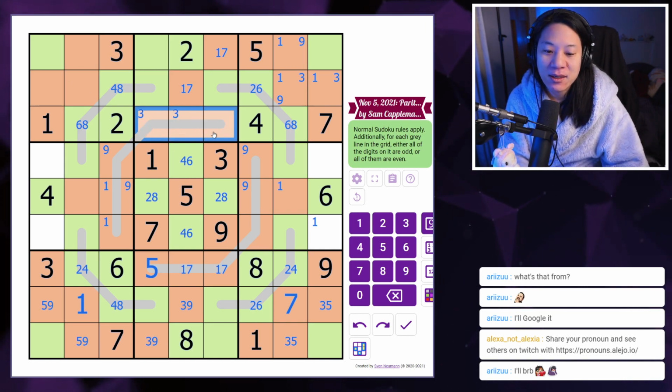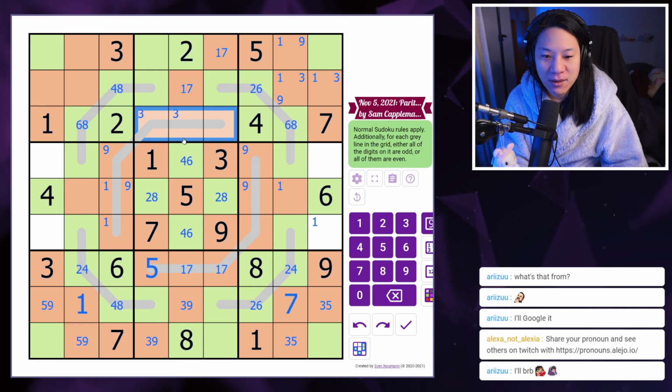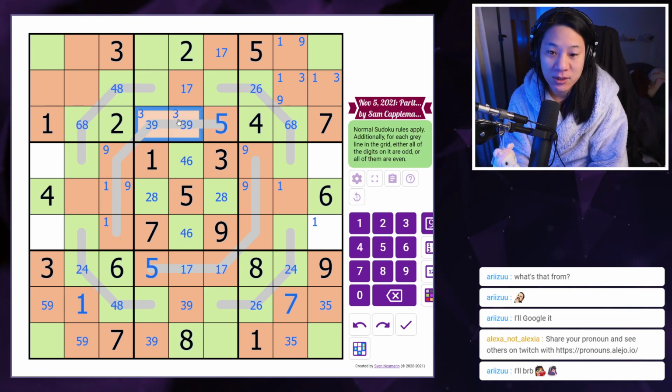At least by my standard. These are 3, 5, and 9. I've got 3 and 9 there, so that's a 5. So these are 3s and 9s.